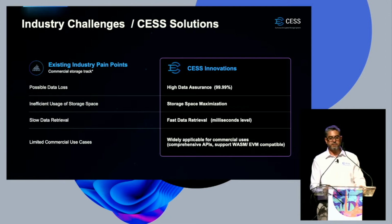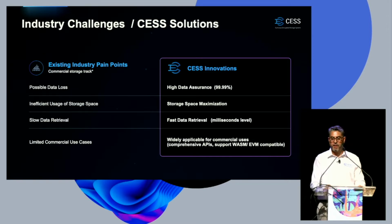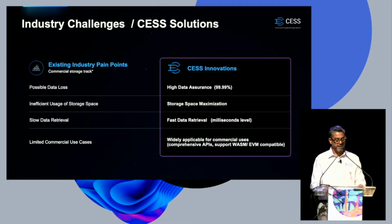The next is the inefficient usage of space. With no support for space pooling and space management, and again, data saved on one node, one copy. So if you have a very large set of data to save, it means that only some of the larger nodes and environments can really participate in those opportunities, and small, medium-sized nodes kind of get left out.